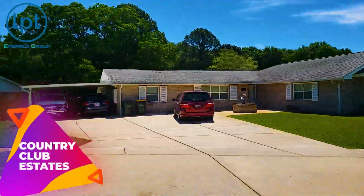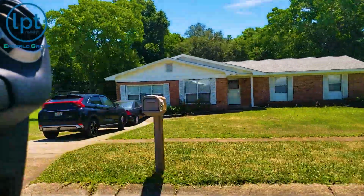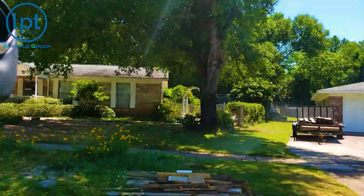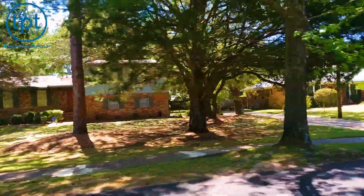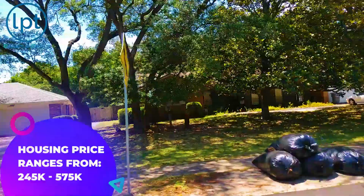The first neighborhood that we're going to talk about is Country Club Estates. We love this neighborhood for so many reasons. It's a little bit older. You're going to see some 80s and 90s style properties out here. It's really well maintained. They've got a great golf course. You're going to see different types of properties, some tri-levels, some ranch style properties, and it's got a great price point, from $245,000 to $575,000.